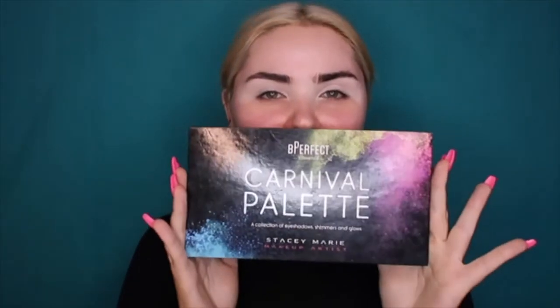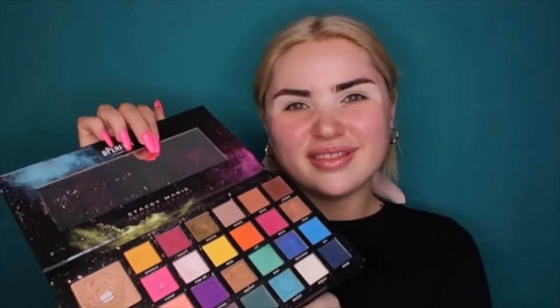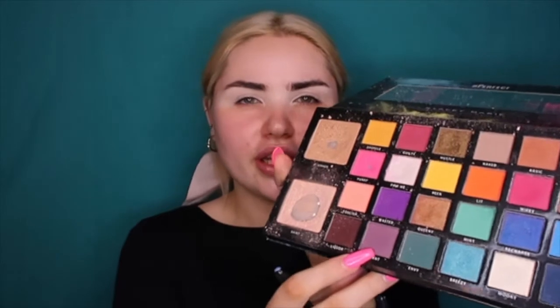For my vibrant eye, I'm gonna be taking my BPerfect, the Carnival palette by Stacey Marie. Look at all the colors. I can't. I love them so much. Take the shade Chant, and I'm gonna tap that one out. So I thought that was going to be a lighter crease color.